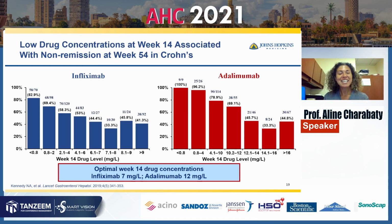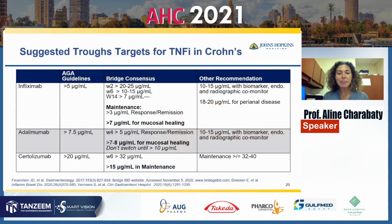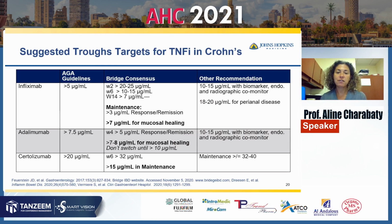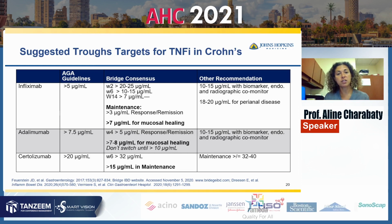What is the optimal drug level? In this study, it was an infliximab of 7 and adalimumab of 12 at week 14. But we have other studies looking at different numbers. In my practice, I shoot for infliximab level above 10 to 15. In patients with perianal disease, I shoot for a drug level around 18 to 20. And for adalimumab, I shoot for a level of 10 to 12. And I don't abandon these drugs as non-response before I achieve these levels. So before you say adalimumab did not work with a drug level of 5, optimize your drug level at least to 10. And if despite that you don't have a response, then you can say this is a treatment failure and you can switch. So always optimize your drug level before switching therapy.